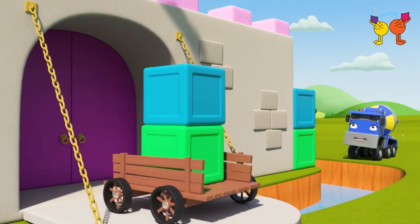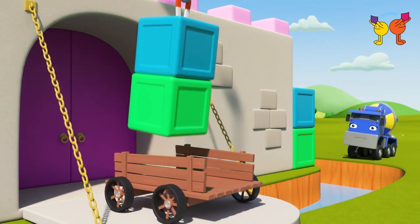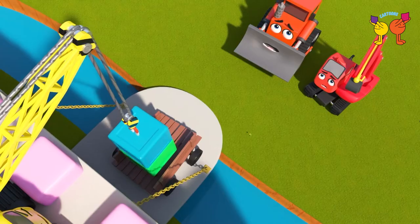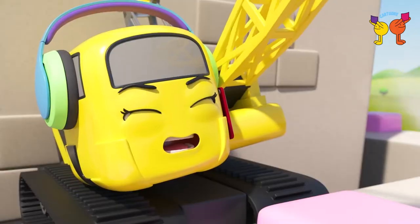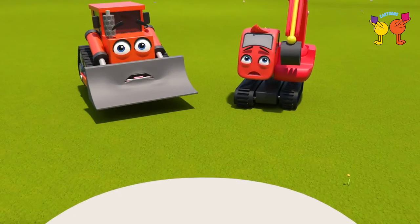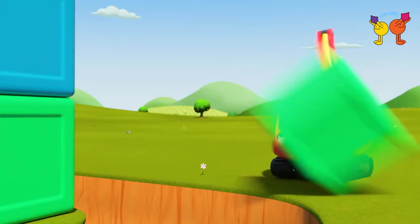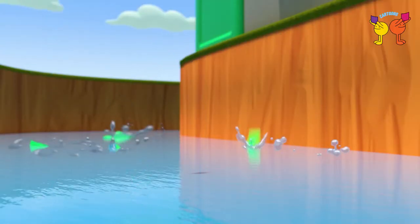Now Dazey has to lift the blocks into place. One, two blocks are left. They're really heavy. Careful, Dazey. Oops, they'll smash up. Oh no, Daisy's music got turned up really loud. She dropped the blocks. Phew, Digley caught one of the blocks. But oh dear, the other smashed.